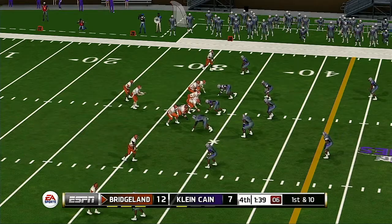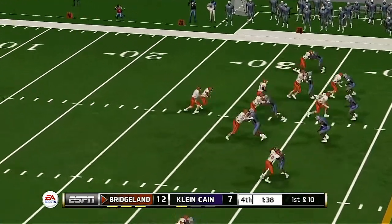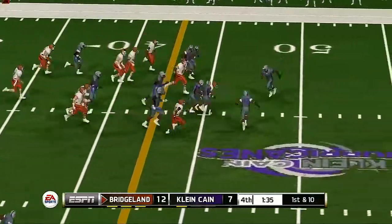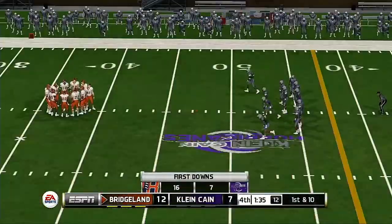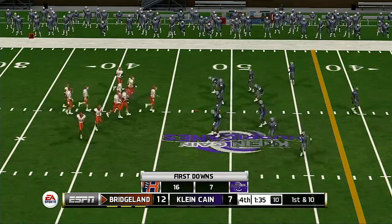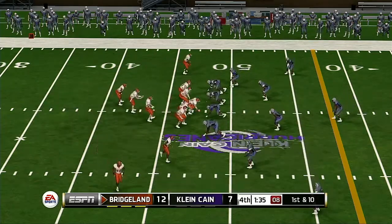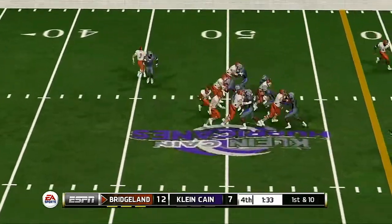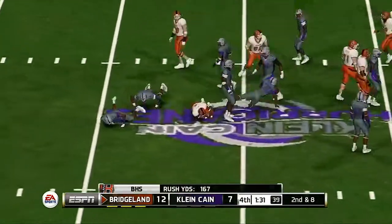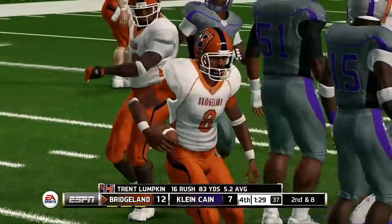Just under 2 to go in the game. Makes it to the 47. You know, the defense knew that this offense was trying to work the clock. When you want to work the clock, you're going to run the football. It puts a lot of pressure on the offensive line to get low and drive that defensive line back. And that's what they were able to do there to give the running back enough room to pick up that first down.